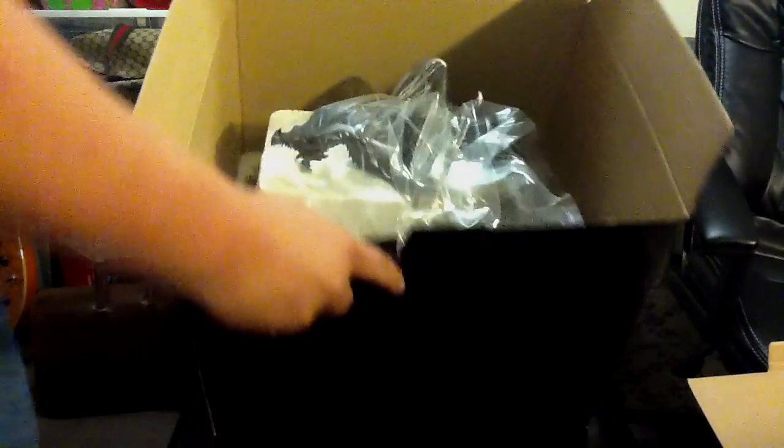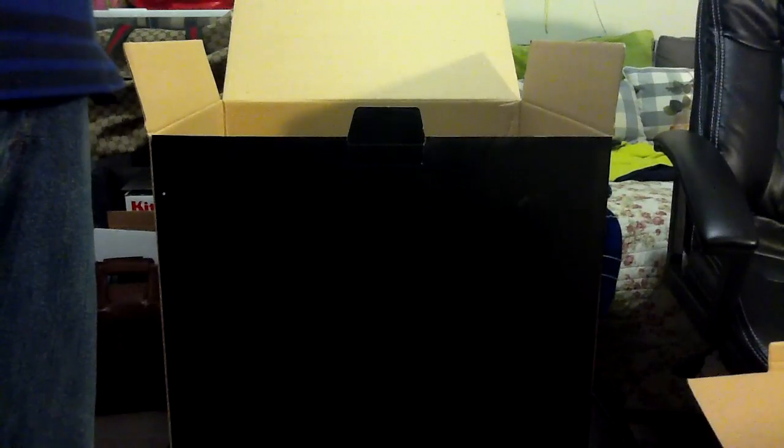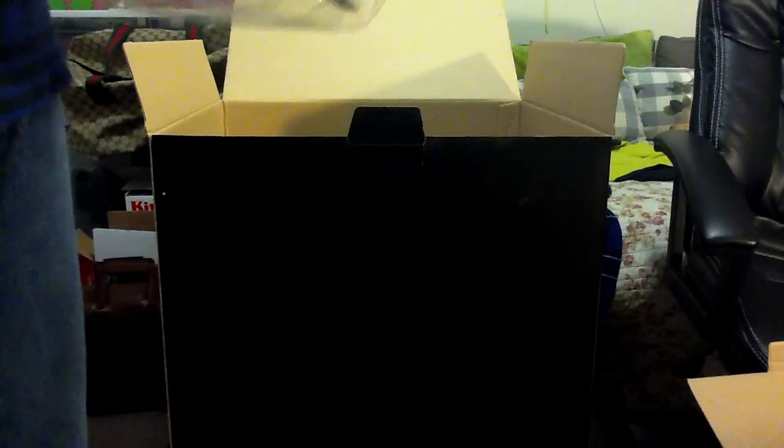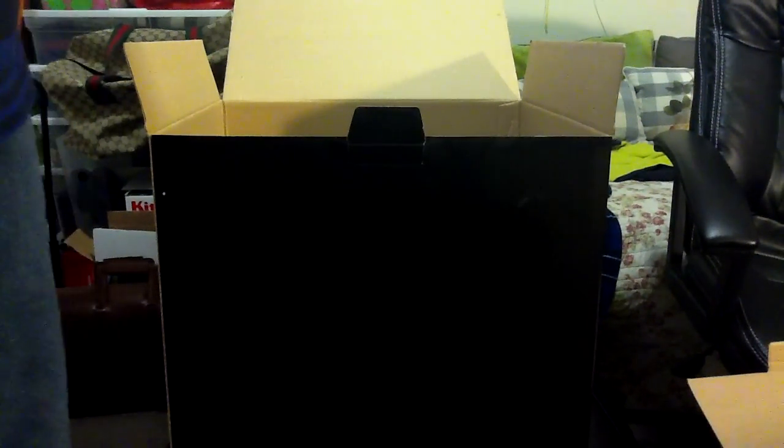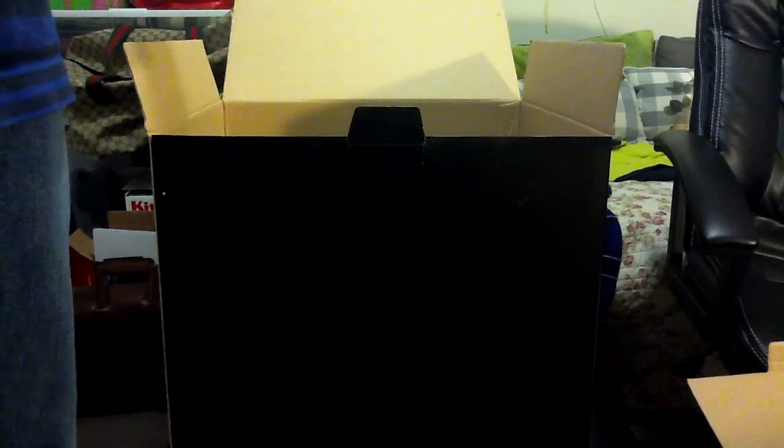Oh man, here it is. And there's the dragon, all wrapped up in its glory. Oh, this thing's spiky. Cool. It's pretty big. I didn't think it was so big. There's the dragon in its plastic. Oh man, this thing's spiky. Holy crap, it is really, really spiky. Careful taking this out if you guys are buying the collector's edition, dude. It's really spiky.